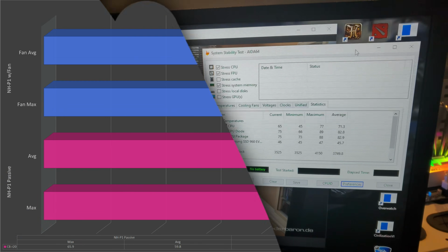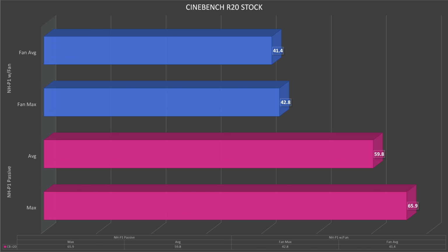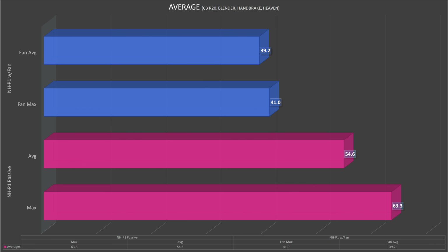That's not bad. Our Cinebench R20 temps, while high, that max temp of 65.9 degrees above ambient is an actual CPU diode temp of 88.9 degrees Celsius. However, like I just said in the clip, this is where the NH-P1 started to surprise me, as I fully expected the CPU to begin throttling during this test. The overall average of those 4 tests resulted in max temps of just 63.3 degrees, and the average of the average temps was just 54.6 degrees. And again, while not the focus of the test, adding a fan was able to reduce peak temps by 22.3 degrees on average, or about 35%.